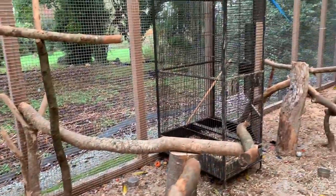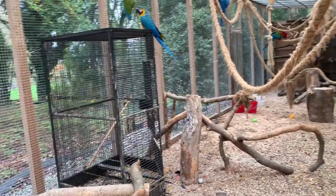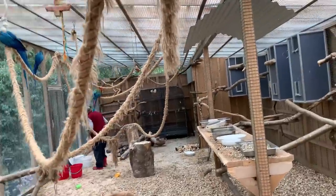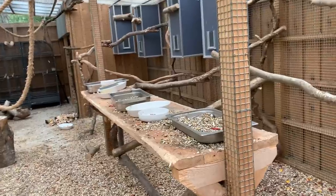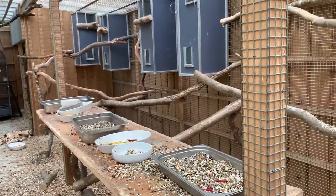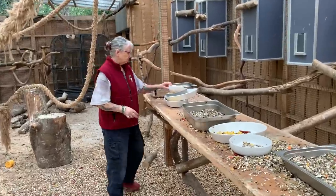Now this is the other cage I told you about. In the middle here, we made a big table. The main table for the food, and Marisa will put the food up right now.